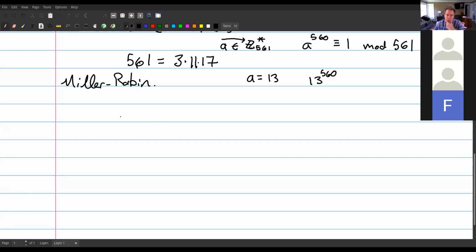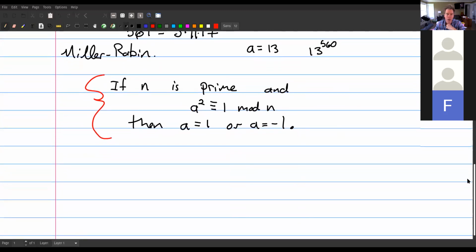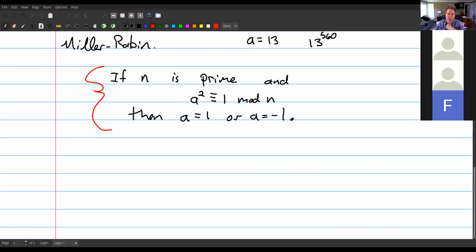Okay, so this is based on this: if n is prime and a squared is congruent to 1 mod n, then a equals 1 or a equals minus 1. So this is a fact about prime numbers. This is something that's true for all primes, and something that's usually not true for composites for choices of a. So let's prove that this is true. If n is prime and a squared is congruent to 1 mod n, then a is congruent to 1 or congruent to minus 1 mod n. So let's prove that it's true.